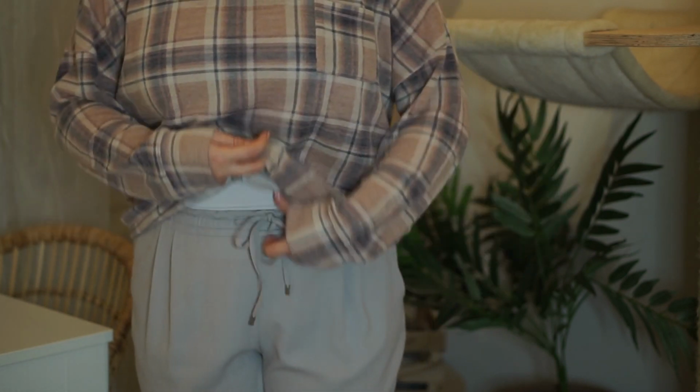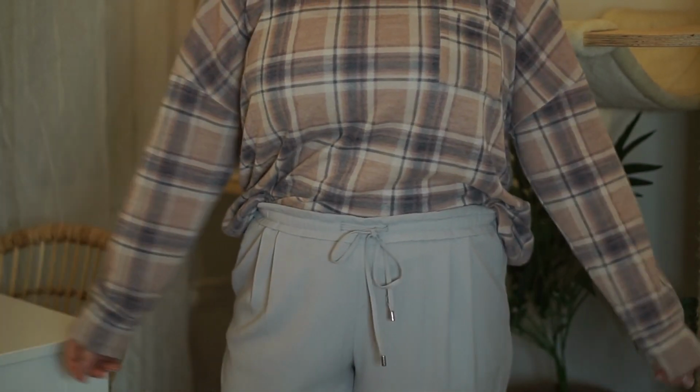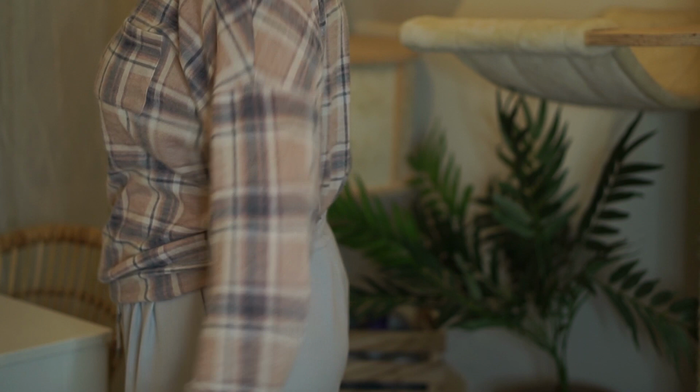People who don't have titties often put the shirt inside on the front. It looks so nice on them. But when you have titties, it kind of makes you look like a sack again. So the thing that I like to do instead is to stuff it in on the back. It makes my butt look bigger and my tummy look smaller. I recommend you try that out too.